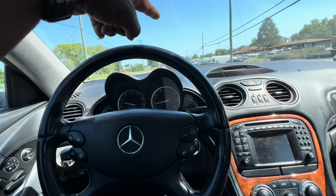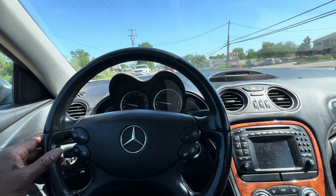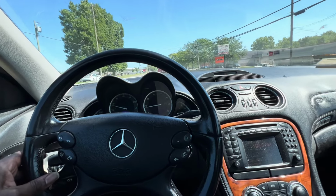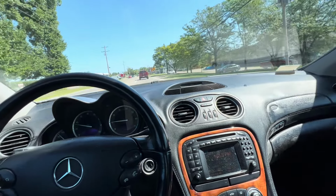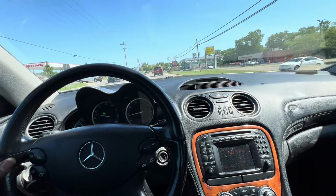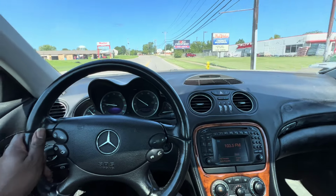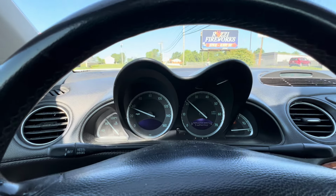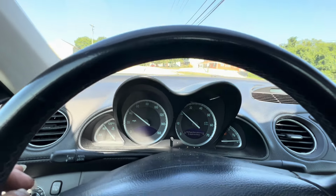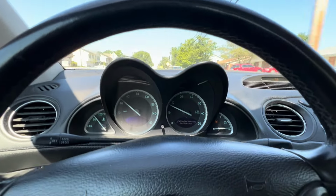Let me see, the grill, I replaced that grill. The original grill that was on here was all busted up and broken. So I pulled that off and put a nice gloss black grill with the chrome emblem on here. It's looking real nice. Yeah, baby, it's shifting. That's what we want.